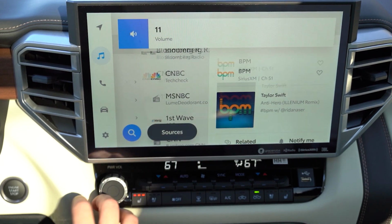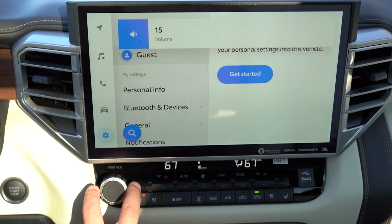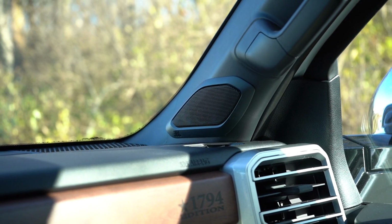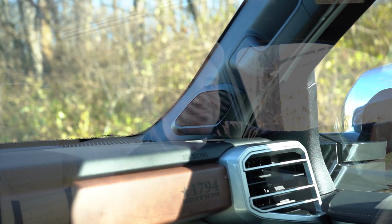And so when it comes to the sound system, there is a 12-speaker JBL sound system that comes standard, that comes with a subwoofer and an external amp. So having said that, what do you guys say? Let's go ahead and turn on the radio, see what we got playing today, and let's test out the clarity of this one.